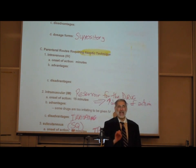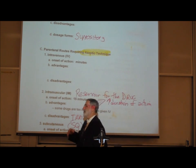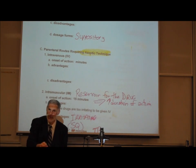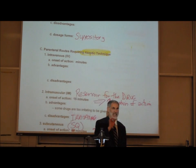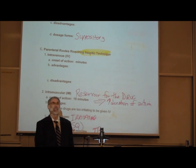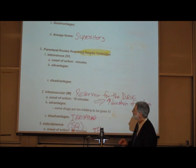There's another advantage. You know exactly how much drug is in the bloodstream. We mentioned that when you take a pill and swallow it orally, you never know exactly how much has been absorbed into the body, into the bloodstream. So here we know exactly. If you inject 10 milligrams of a drug into the bloodstream, then there's 10 milligrams of drug in the bloodstream. You know exactly, precisely how much is in the blood.